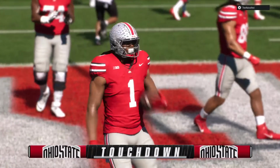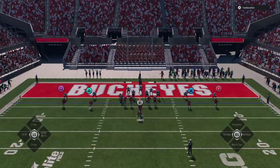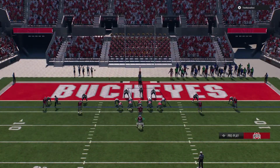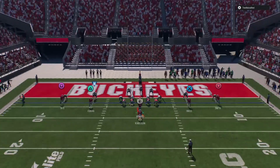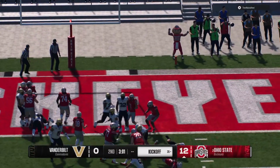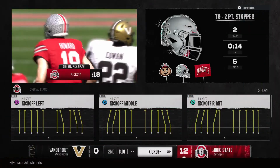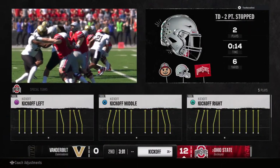Offense did exactly what it's supposed to do with a start like that. When you're set up with that field position, you're thinking touchdowns. You're not thinking field goals. It's exactly what the offense does. Takes advantage of great field position. He's going to be stopped short of the goal line. The 2-point attempt is no good as they are unable to extend the lead.